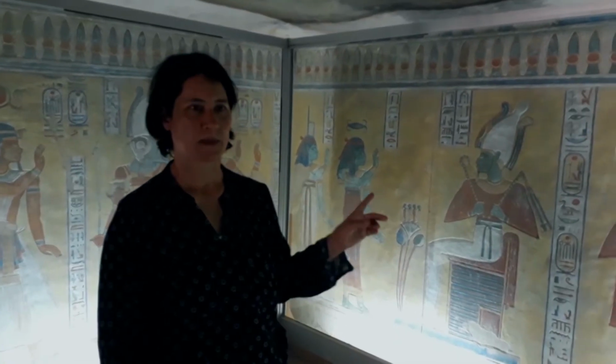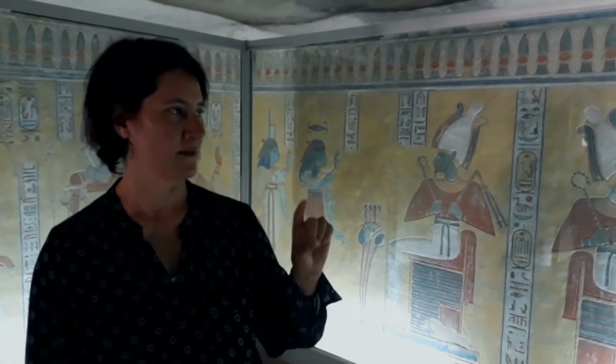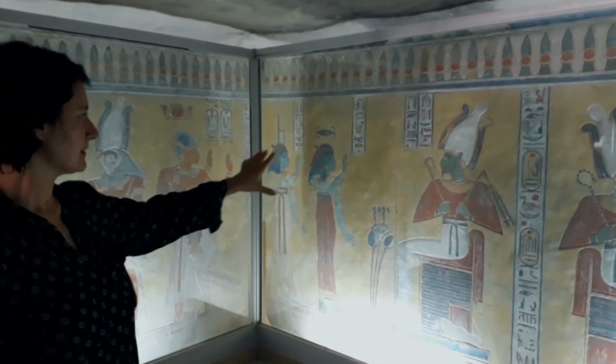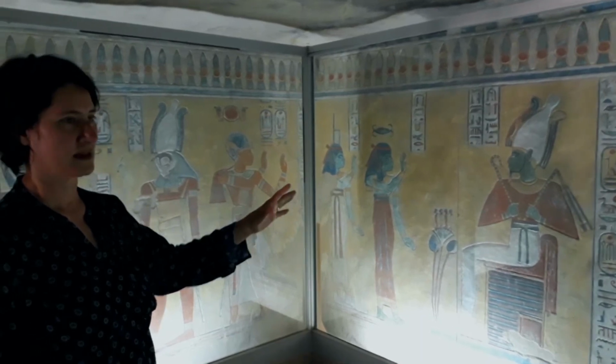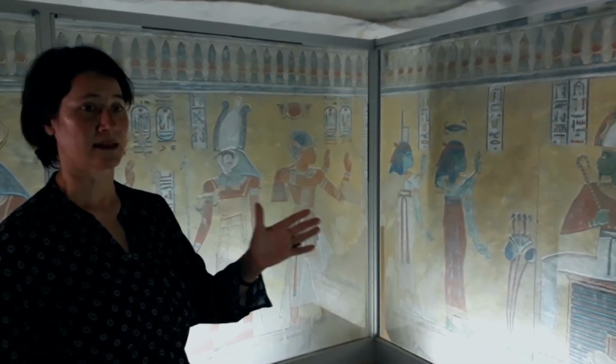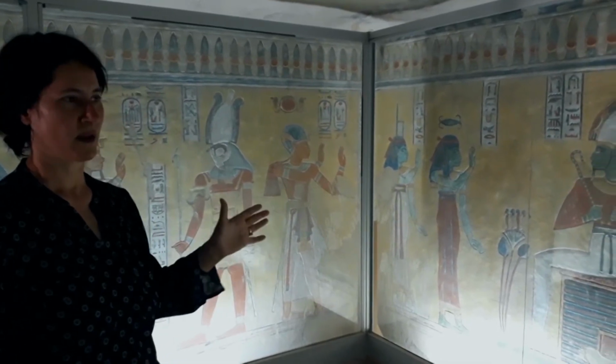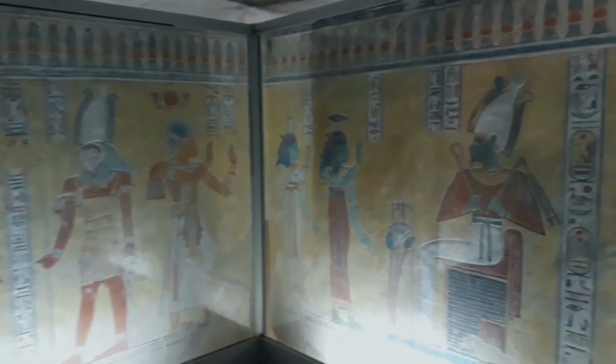This is exquisite. All these tombs are. Those made for Ramses III's sons have the most beautiful paintings and depictions of the gods and Ramses leading his sons to the gods to ensure the afterlife of his children.